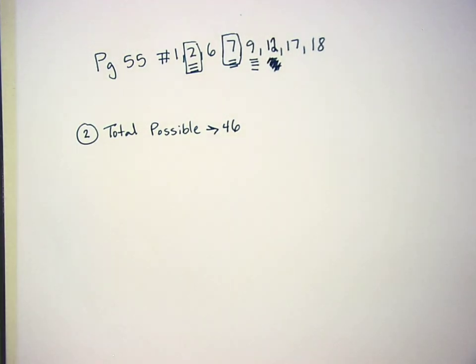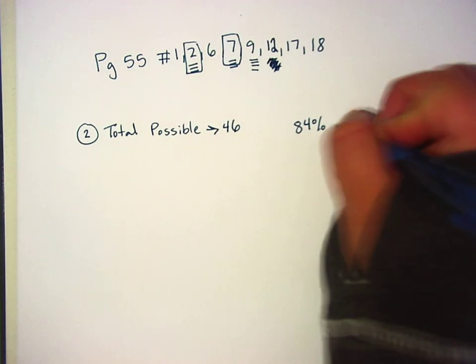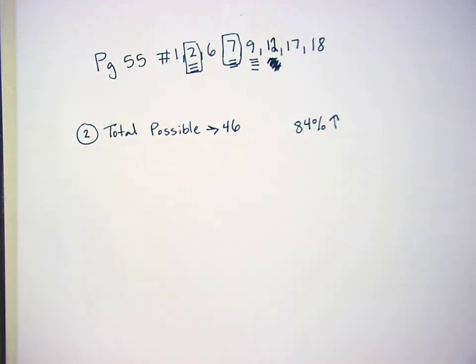A person will pass the written portion of the driver's exam by scoring an 84% or higher. So if you get an 84% or higher, you pass. The table shows the number of points different people earned on the written portion of the driver's exam, how many people passed it. So it looks like we've got to figure out what's a passing score. So how do we figure that out?